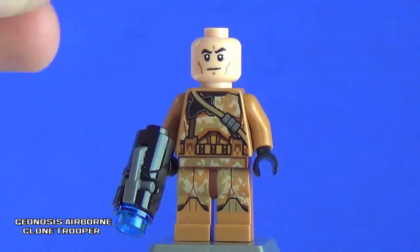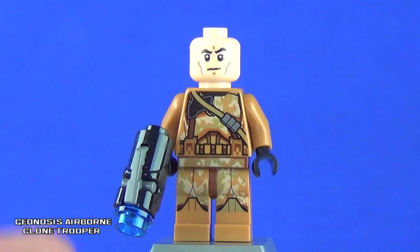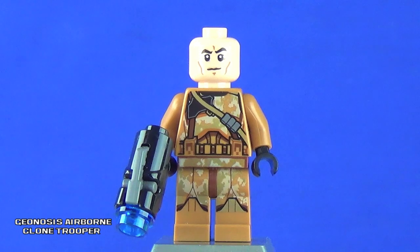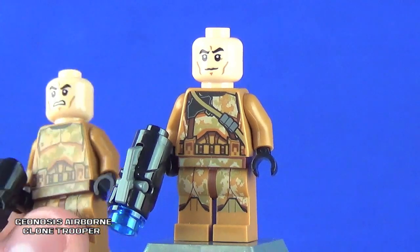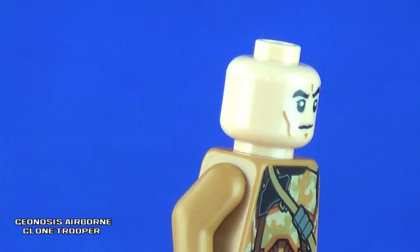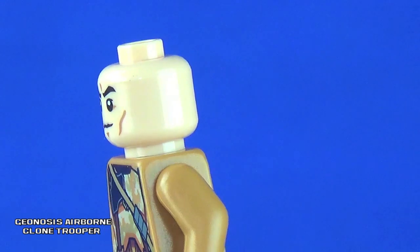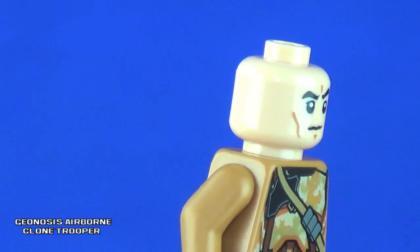But if we remove the super awesome mold that is the Airborne Trooper helmet, we've got something new here. We've got a new face for live action clone troopers, and for the longest time we've had these faces, which have been fine, but clone troopers don't always have that facial expression. So it's really nice that we get a more standard facial expression for our live action clone troopers, before The Force Awakens comes out and they really don't have any interest in making clone troopers anymore. So it's really nice that we did get this head in this set.